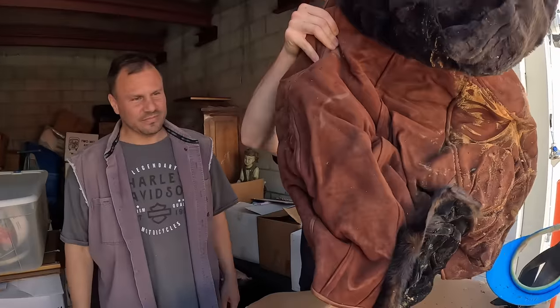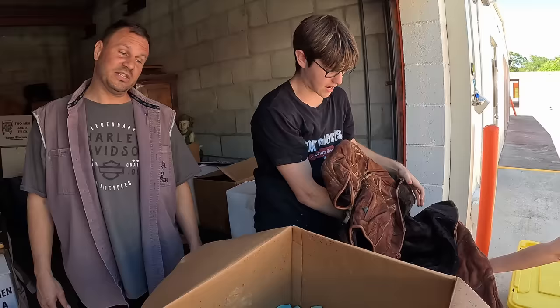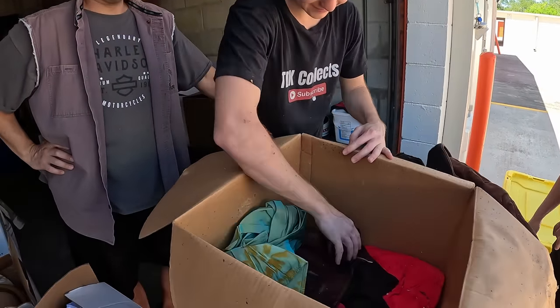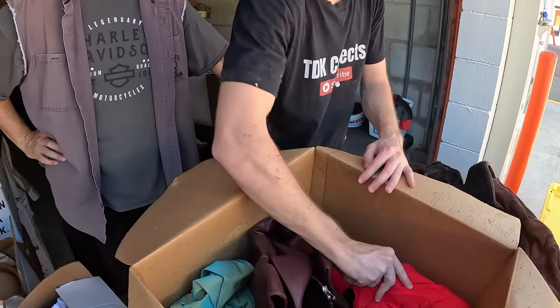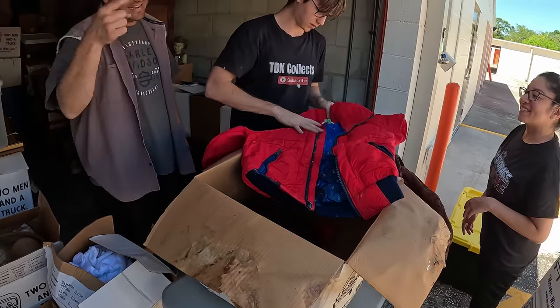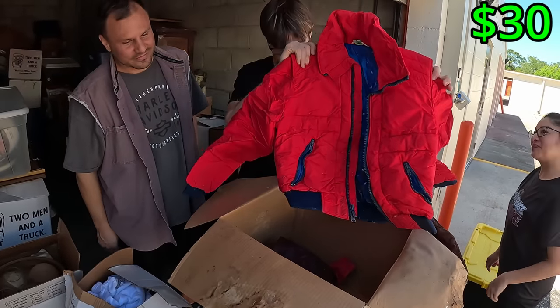What in the world is this? 20 years of storage fees. Oh my gosh. Dude, in the 80s, that was happening. I'm just saying. Humidity on that. Yeah, in the 80s, your dad knows. Dan the man. Sure does. Oh, what do we got? This is one of those puffer jackets, right? In the 80s, that was happening too. Oh, yeah. Oh, wow. Man. My box is pretty cool.